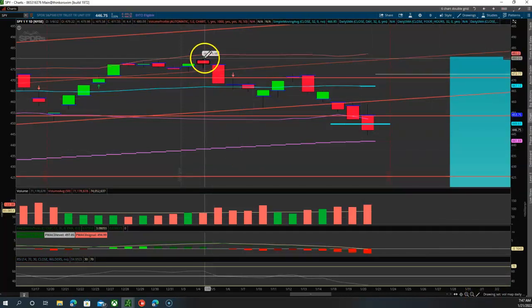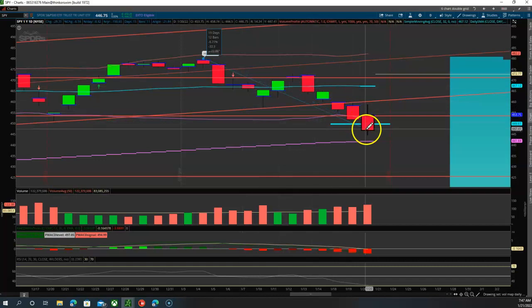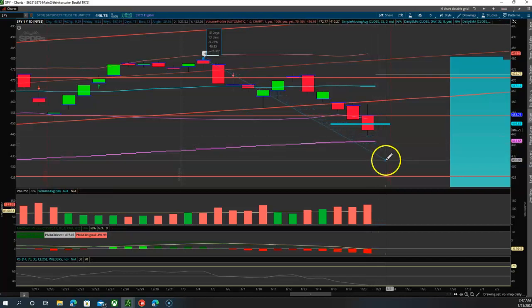Now, let's take a look at something else. We just learned that a correction should be around 10%. We're only at 7, 8%. Let's go down to where that 10% would take us. And 10% would be somewhere around 431.